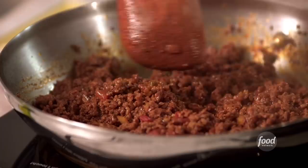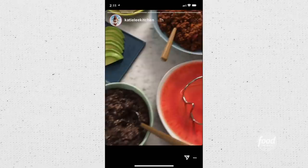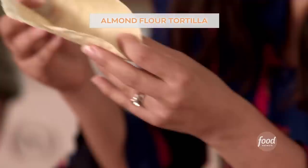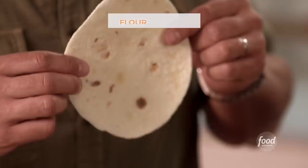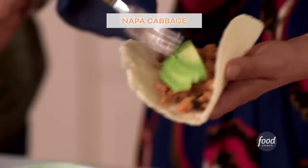Oh my gosh, look how good this all looks. It's so beautiful, bright, and colorful. I'm ready to get eaten. Let's make them. I've got almond flour tortillas. In the great flour versus corn tortilla debate, I stand firmly on the flour tortilla side. Okay, so we've got my cauliflower, your chorizo, black beans, and we've got cilantro, sour cream, Napa cabbage, avocado, queso fresco, tomatoes, scallions.